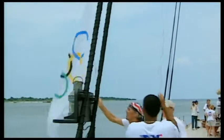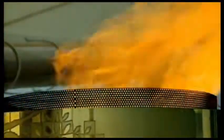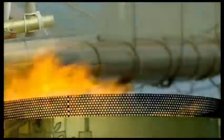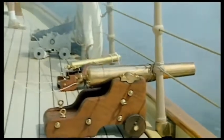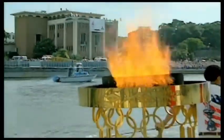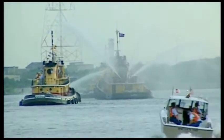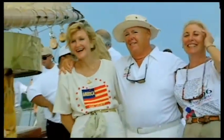This is going to be some experience. This is sort of a coming out for the boat, as well as the bringing in of the flame for the Olympics. For the schooner, its crew and guests, the excitement of the day's celebration is not over yet. I guess the decks will taste a little champagne before it's all over today, and everybody will have a good time.